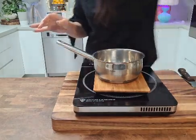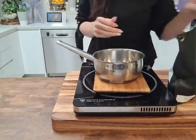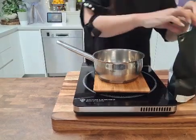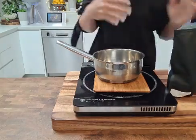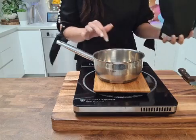You can either make it with Zero As pure erythritol and fiber syrup, and then finish it off with coconut milk, or you could actually finish it off with butter. It's up to you. I'll leave that one up to you guys, but I'm going to show you guys the base to the sauce.